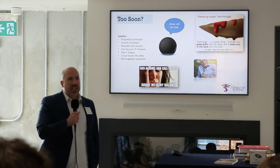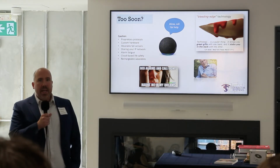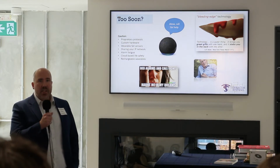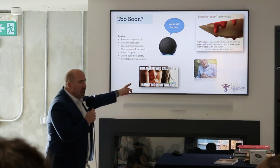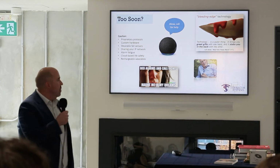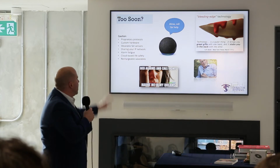So fall sensors, I've had a lot of requests from people asking if I sell those. They exist and they're available, but I won't sell them, because I do not want to cause alarm fatigue for your care aides. All these different alarms will just drive them nuts. So there are some other things there.